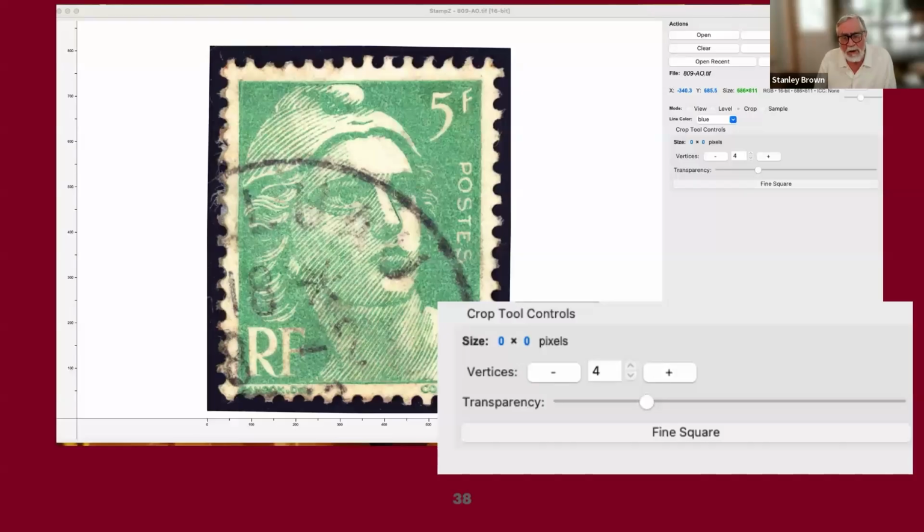So once you select how many vertices you want, you take your mouse and you click over to one of the corners, and you place the first marker, and then you go to the next corner and the next corner. And you have to go either clockwise or counterclockwise. If you go on the top from left to right and then go down to the bottom and go right to left, you end up with an hourglass, which is not real helpful.